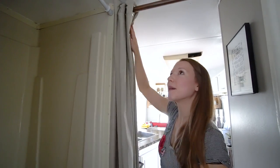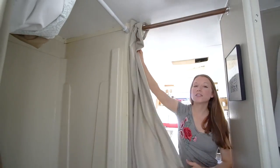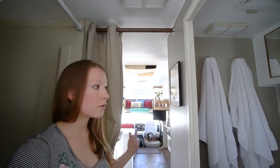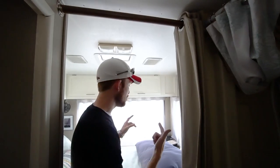So we were really excited about that. But this is just an easy solution for us. You can have privacy when you're in the bathroom because we do have one on each side. So those are kind of our bathroom doors. Sweet, now we're gonna go ahead and head into the bedroom.